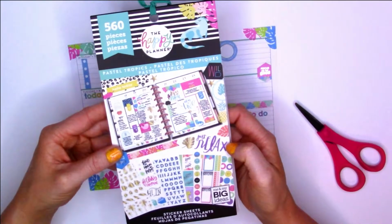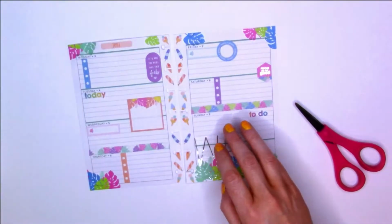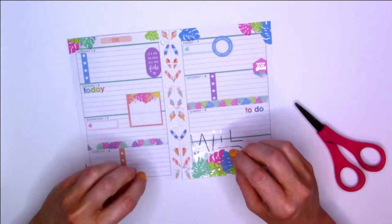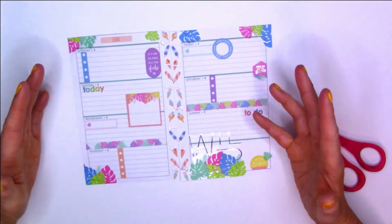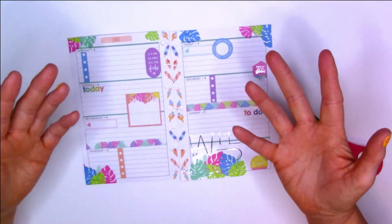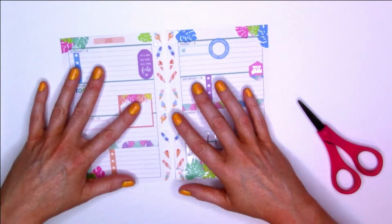Again, I did use the Pastel Tropics Happy Planner sticker book, and I kind of ran into a hard time a few times because I felt like I had too many leaves at one point, so I kind of corrected that. That's what I love about these stickers. You can place them on, you can pull them right back off, as long as you're careful, of course, to make this planner absolutely yours.